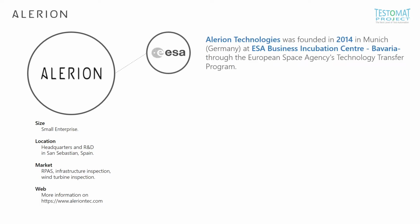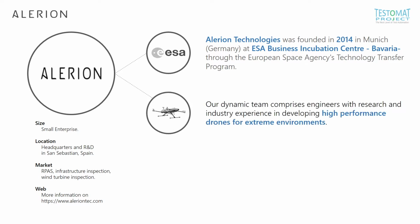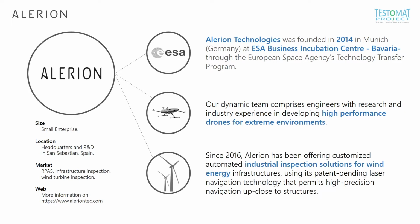Alerion Technologies was founded in 2014 at the ESA Business Incubation Center through the European Space Agency's Technology Transfer Program. The dynamic team comprises engineers with research and industrial experience developing high-performance drones. Since 2016, Alerion has been offering customized automated industrial inspection solutions for the wind energy sector.